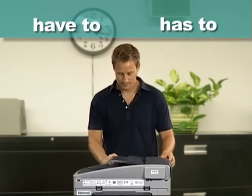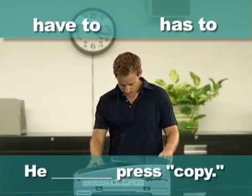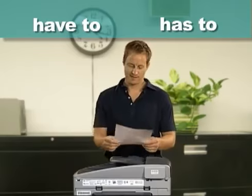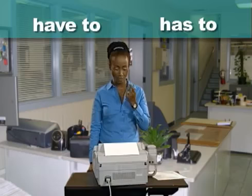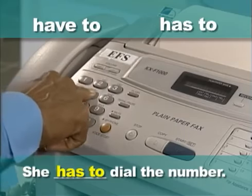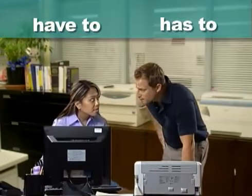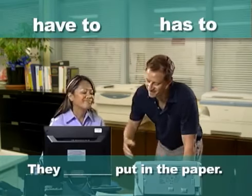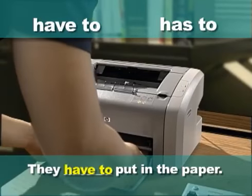Richard wants to make a copy. What does he have to do? He has to press copy. Debbie wants to send a fax. What does she have to do? She has to dial the number. They want to print the document. What do they have to do? They have to put in the paper.